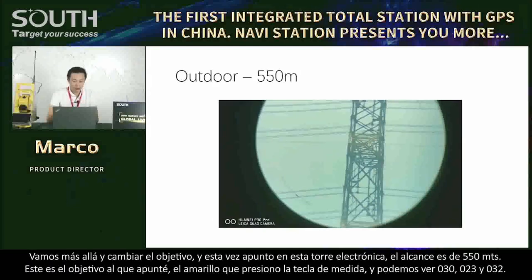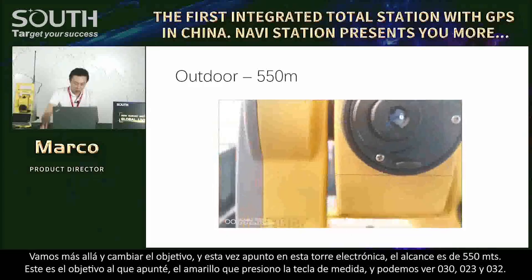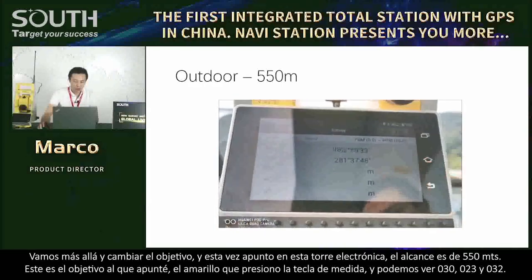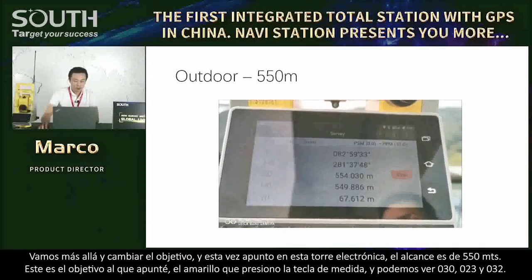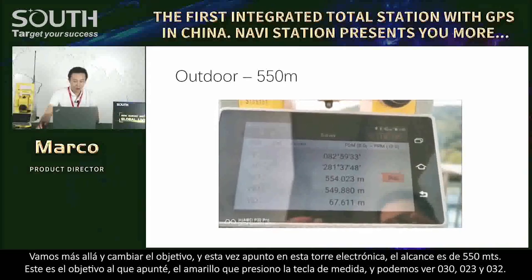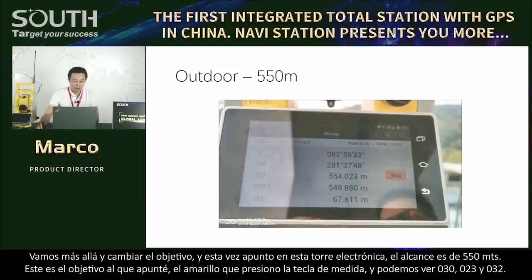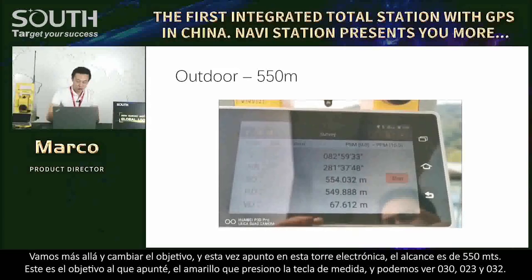Okay, let's go further and change the target. This time I aim at an electric tower. The range is 550 meters. This is the target I aim at, the yellow one. I press the measure key, and we can see 030, 023, 032.